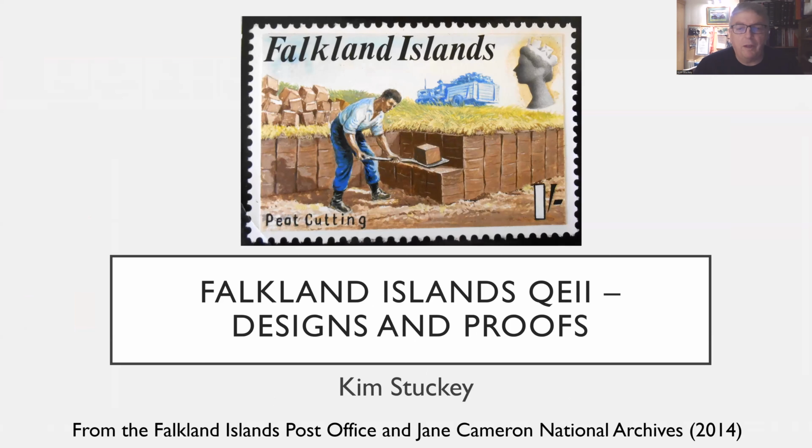Well, welcome to this talk about Queen Elizabeth II designs and proofs for Falkland Islands stamps issued in the 1960s and 70s. I say right up front, apologies for some of the illustrations, particularly early on. I took them in 2014 with a camera, no scanner available at the time when I visited the islands, but they come out pretty well, and you'll see as we go through, they're pretty good.